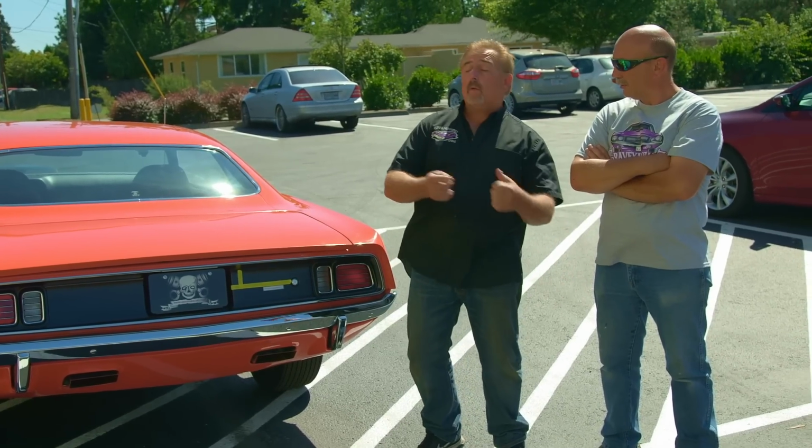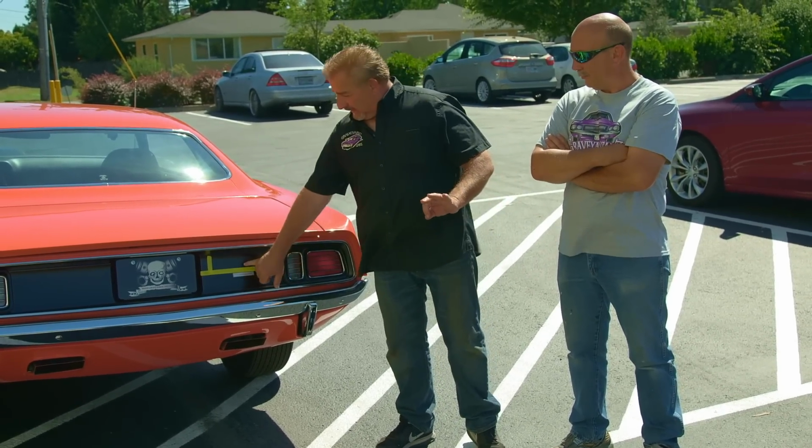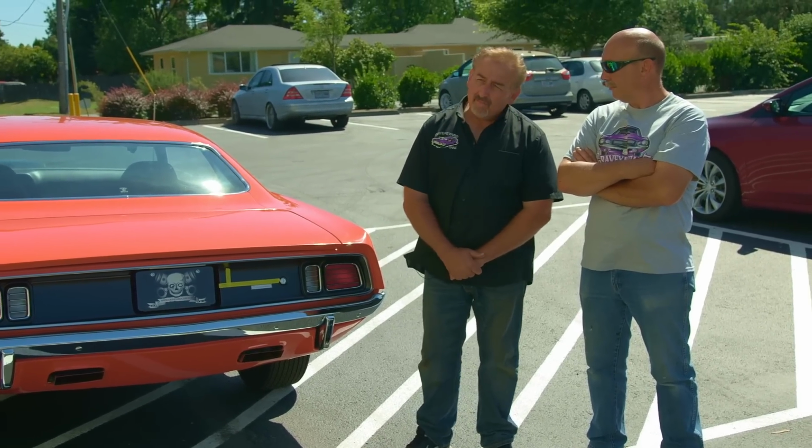The good news is we sidestepped that disaster. Royal and I are going to pull the car back into the shop, finish putting the information labels on it and the sacred talisman Cuda nameplate on it. And then, is it ready for its maiden voyage?